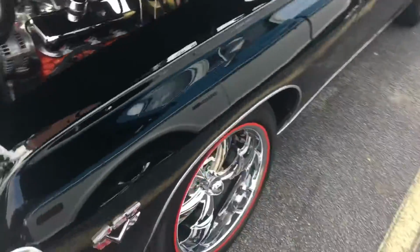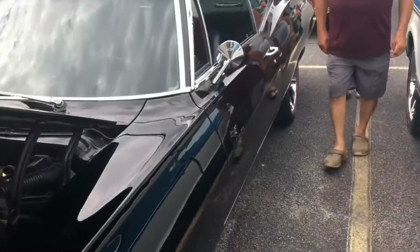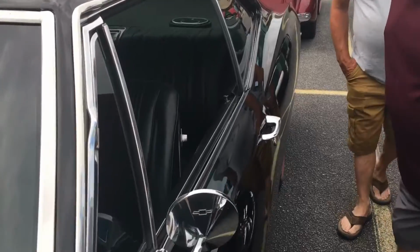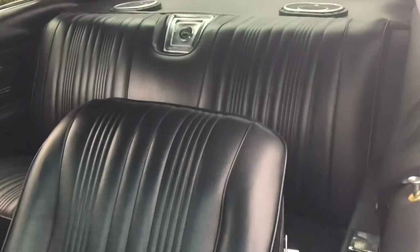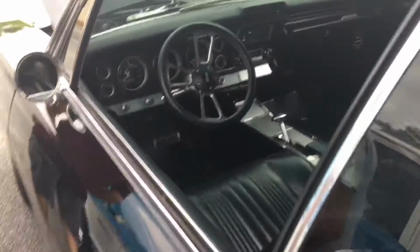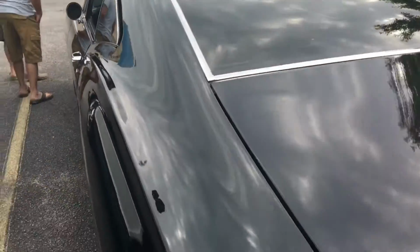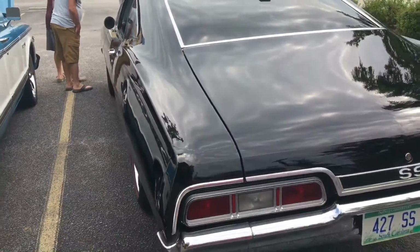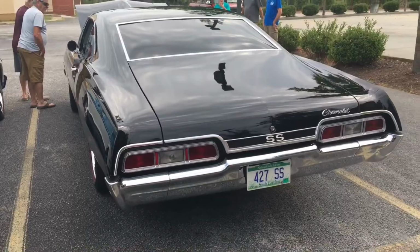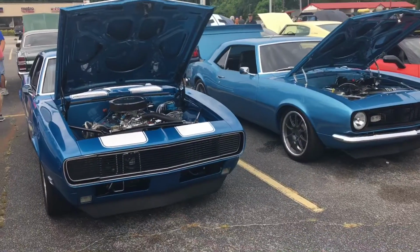Look at these wheels. That's my favorite. Excuse me, guys. These two nice Camaros.